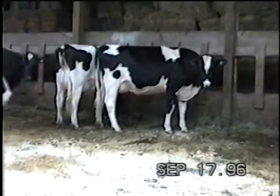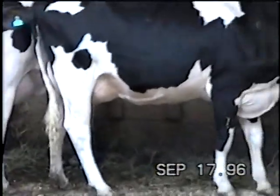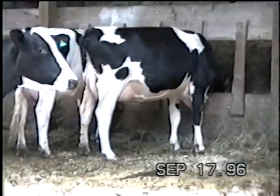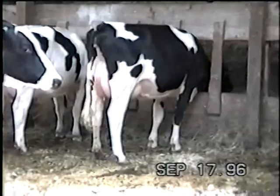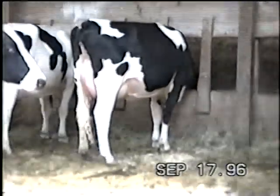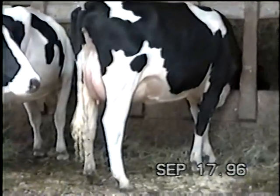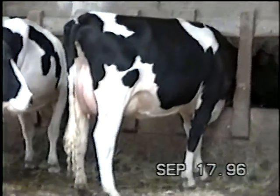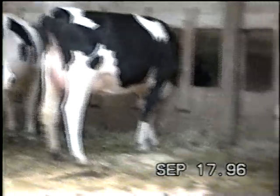Here she is again. Her dam would be Cassie Elligay, same as the Starbuck. This and the Starbuck are maternal sisters. Elligay family, she's been so good. Again, this heifer, give her a year or two. She'll be off the good.